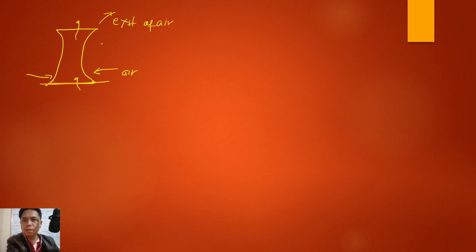So we have the cooling tower here, and it is a natural draft cooling tower because there is no fan, so the air is naturally flowing from the bottom up to the top. The air enters here from the bottom, and this is the exit of the air. It comes in contact with the water coming from the plant. There's a hot water here.